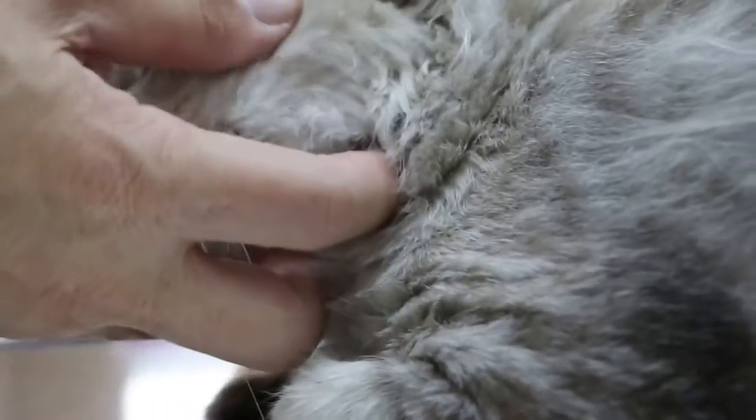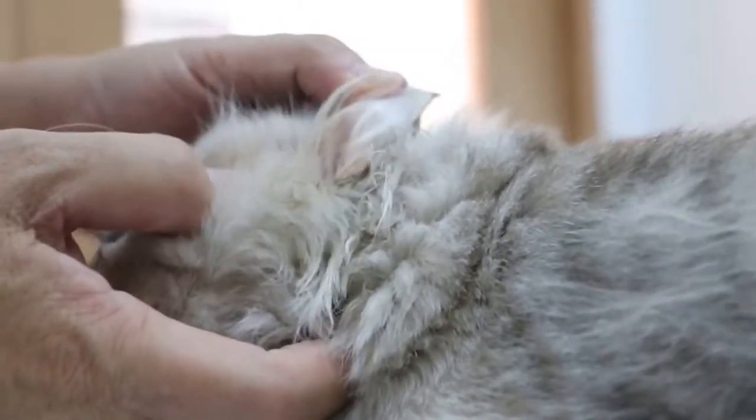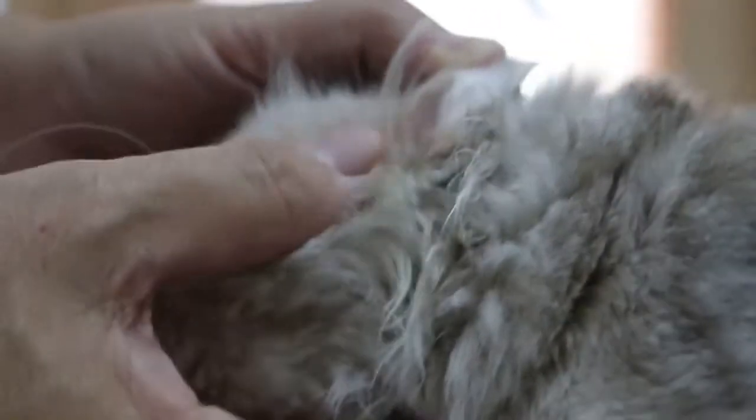What is the cat coming in for? This is Sunday, February 17, 2014. What is the cat coming in for? Ear infection. Yeah, scratching, is it?